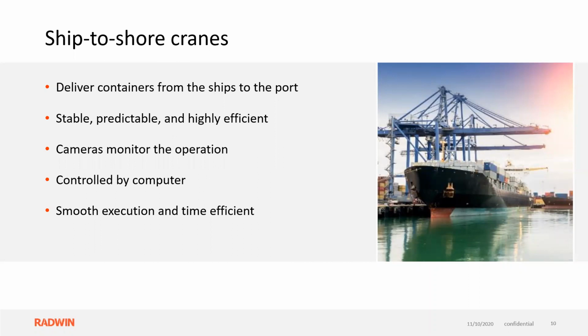Across the world, there are only a few dozen terminals that can be considered fully automated when it comes to container transportation. Automated cranes are used to deliver the containers from the ships to the port by means of unmanned horizontal transportation or unmanned yard cranes. These are later classified by type of cargo and stacked accordingly in the inventory. These container handling systems are stable, predictable, and highly efficient. That's why they are getting more and more common.